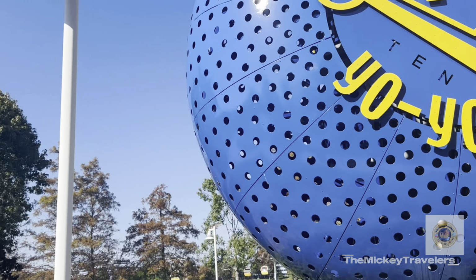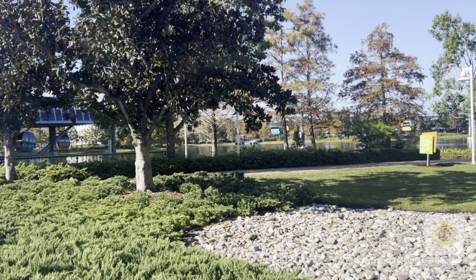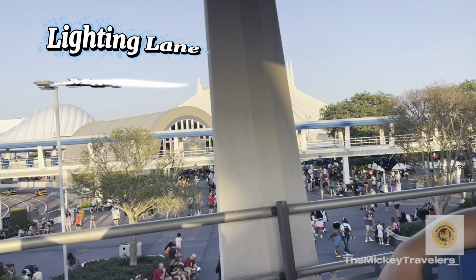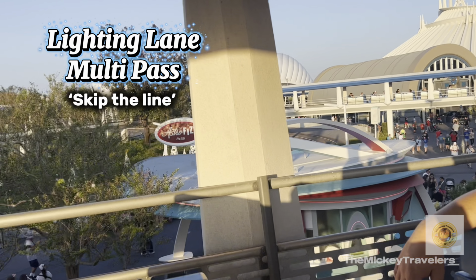If you have a park hopper, then whatever park you choose to visit first, that'll be your cost for the day, and you will be able to hop to other parks while using your Lightning Lane system. Let's talk about Lightning Lane Multi Pass first. Essentially, you're buying this to skip the line.